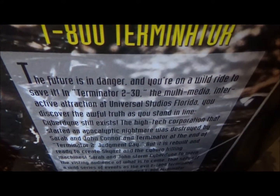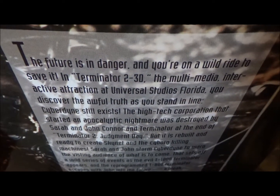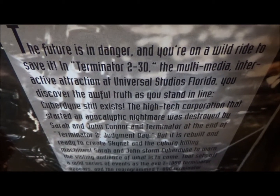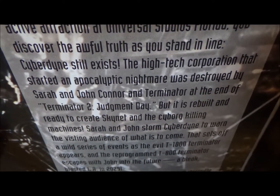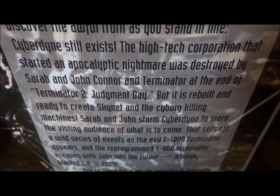The future is in danger, and you're on a wild ride to save it. In T2 3D, the multimedia interactive attraction at Universal Studios Florida, you discover the awful truth as you stand in line. Cyberdyne still exists! The high-tech corporation that started an apocalyptic nightmare was destroyed by Sarah and John Connor and Terminator at the end of Terminator 2 Judgment Day.